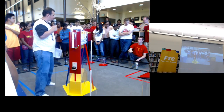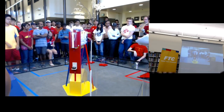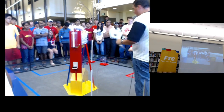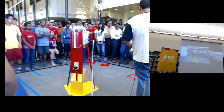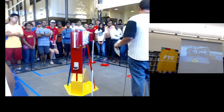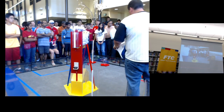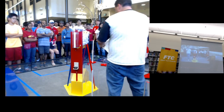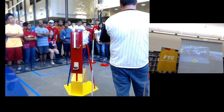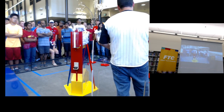Go ahead. So the question is, can you score the balls from both sides and not just the ones that are located on your color? There's no distinction between them. We wouldn't be able to keep track if we tried. So yeah, there's approximately 160 balls total in the field, and they're all fair game for everybody. So the question is, because they're all the same, can you dump from both sides? As I said over here, in autonomous, the goal is to knock off only yours so that you get the bonus points. There's nothing to stop you from coming around and dispensing the second side during driver period.